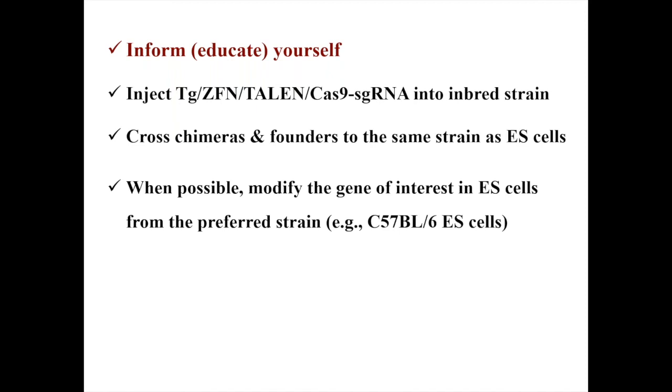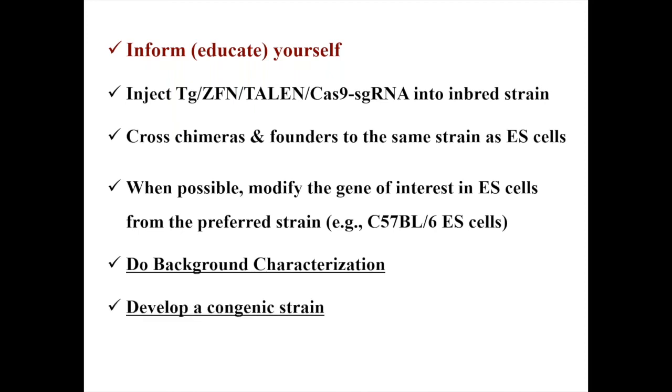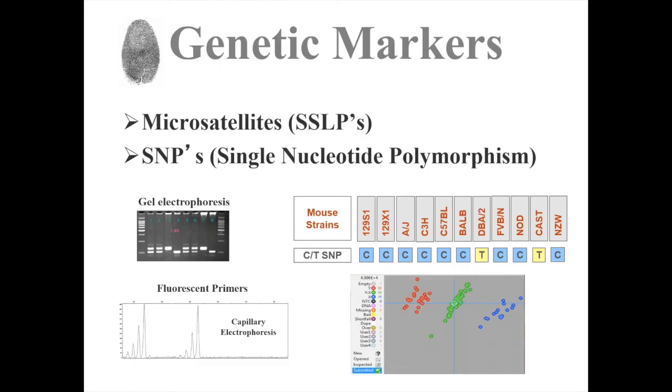But if you already have your line for many years, or you're still working with Cre-lox, conditional systems, of course, the solution is to do background characterization. At least you need to know what you have. I mean, it's not good to ignore what you have. And of course, after the background characterization, the recommendation will be to develop a congenic strain, which is something that is very easy to do, but it takes time.